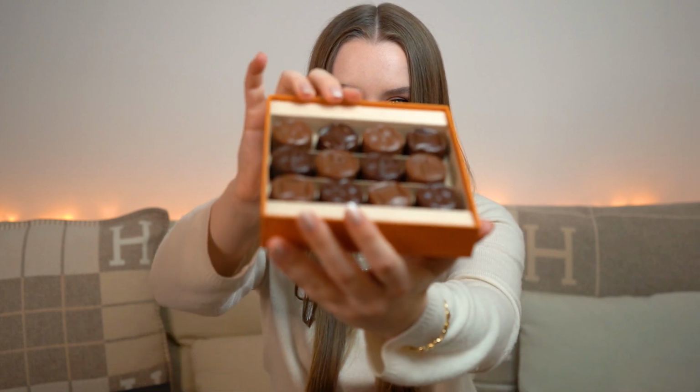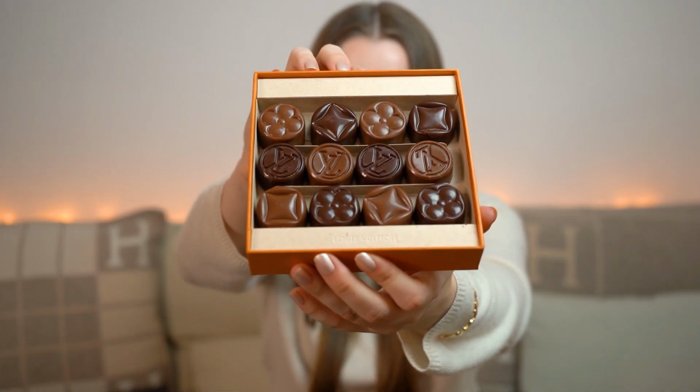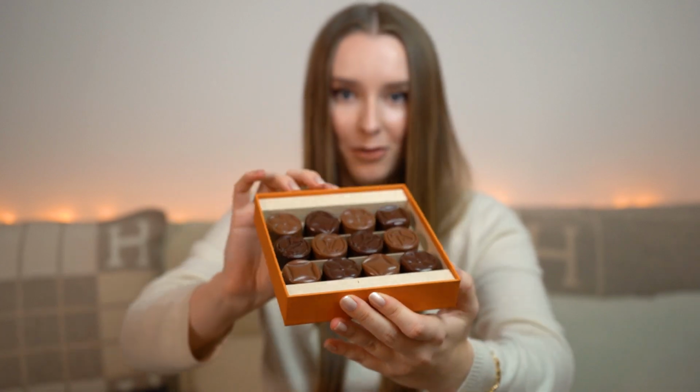How pretty is that? Look at this, guys. I hope they won't fall out now if I show it to you like this. I mean, Louis Vuitton chocolate. If this is not decadent, I don't know what is, but it's just, wow, that smell. It's just a perfect gift idea.